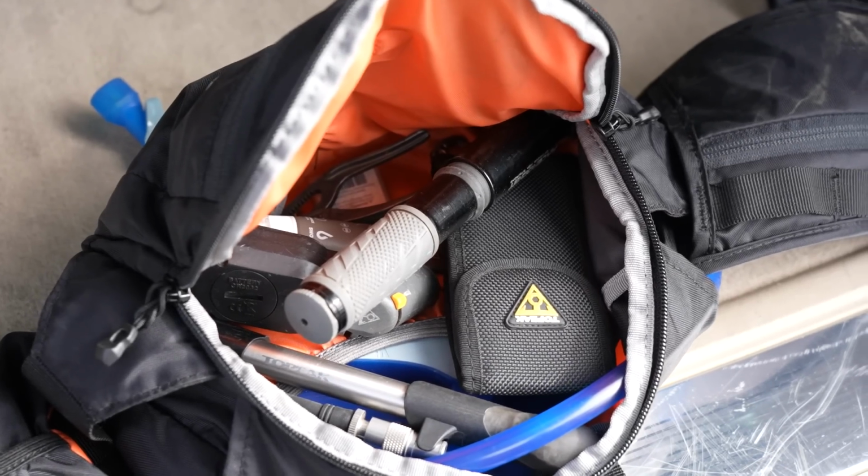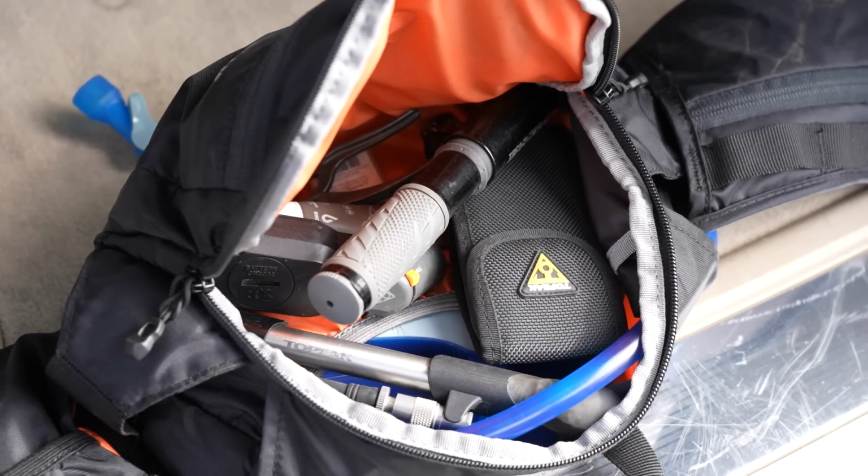Before we even head out onto the trails, I think the key to a successful trail ride is preparation. That could be everything from having the right amount of water and snacks to having the right tools with you in case anything goes wrong. So here's what I'd recommend.